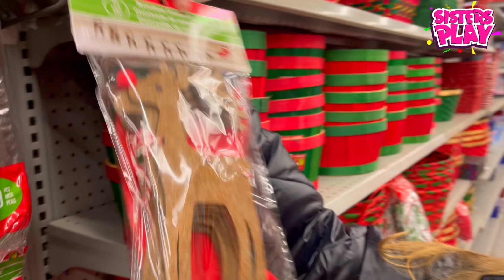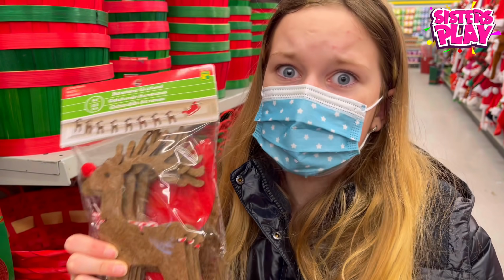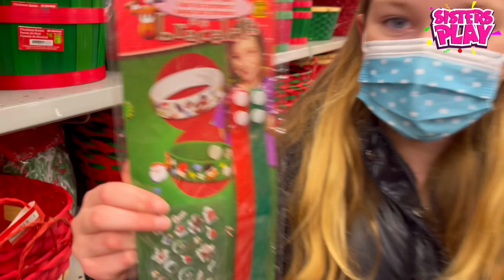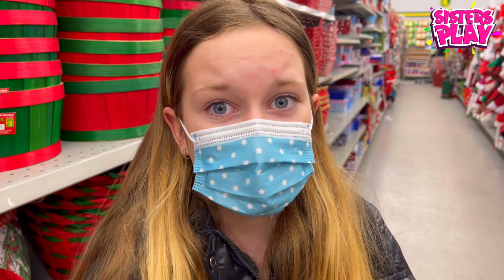Guys, look at what I found. This is so cute. These are like little reindeers. Literally definitely taking this. It's adorable. Guys, do you like crafts? Easy ones too. And I just found adorable ones at dollar store. Look at these bracelets and this gingerbread house. I'm definitely taking this and doing this with my little sister.